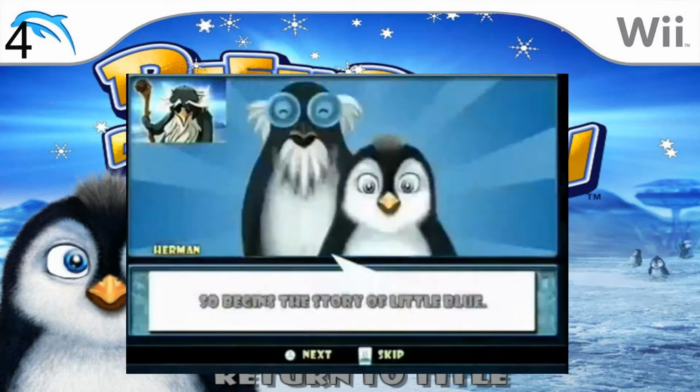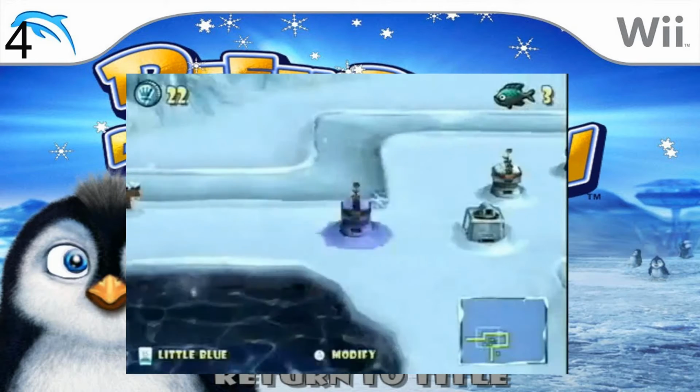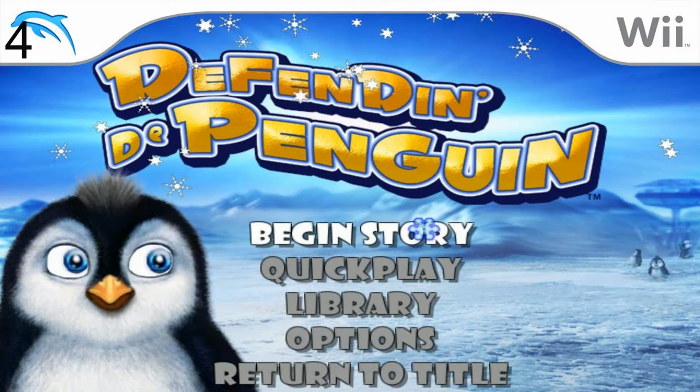I picked up a weird little game called Defendant the Penguin for the Wii. It was published and developed by Crave Studios and appears to be some sort of fortress defense game. Oddly enough, it doesn't even have a user-rated Metacritic score because not enough people actually gave it a rating, which, don't know what that says about it. But it retails for about $4.